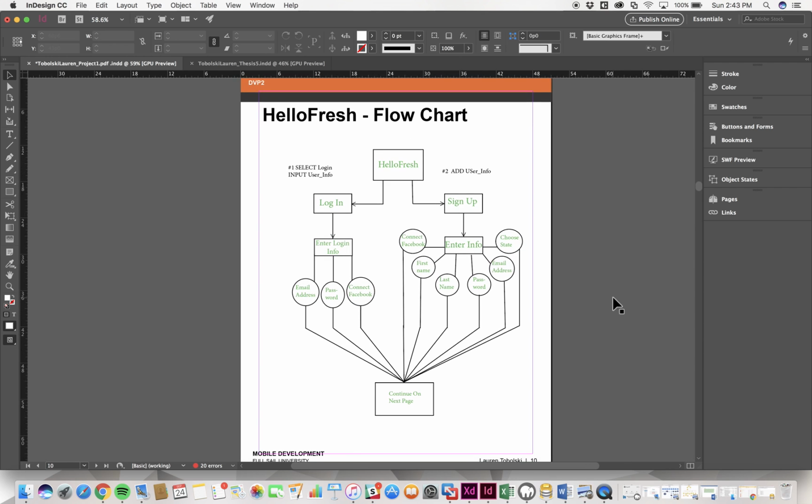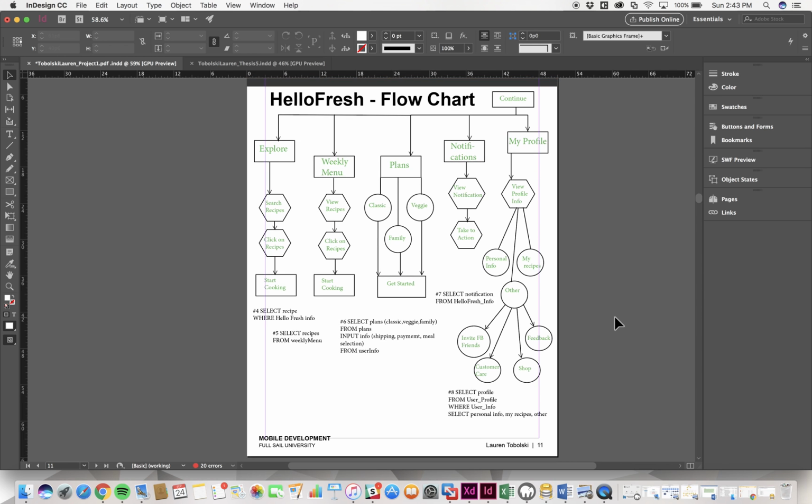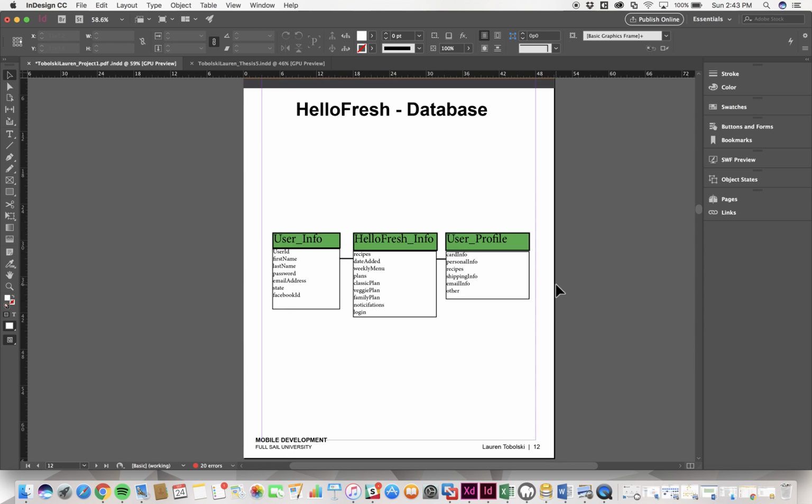And here's my flow chart, and the SQL statements also. Then here's my HelloFresh database: user info, HelloFresh info, and user profile.